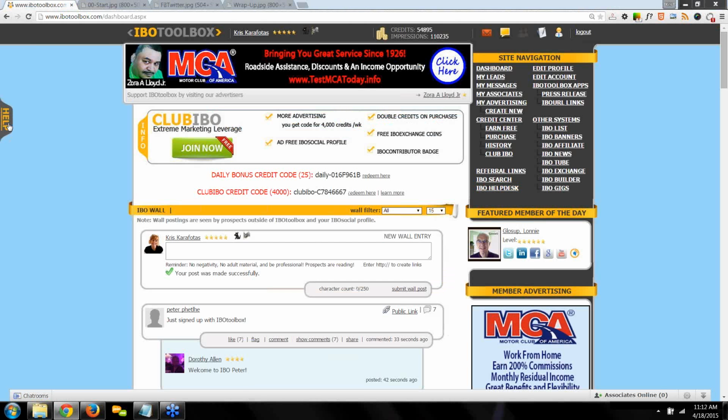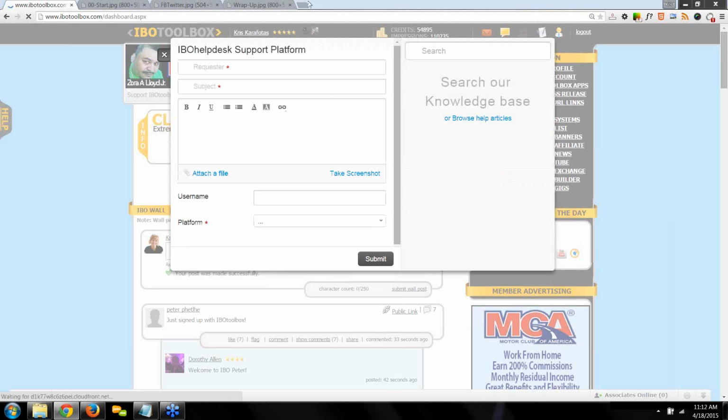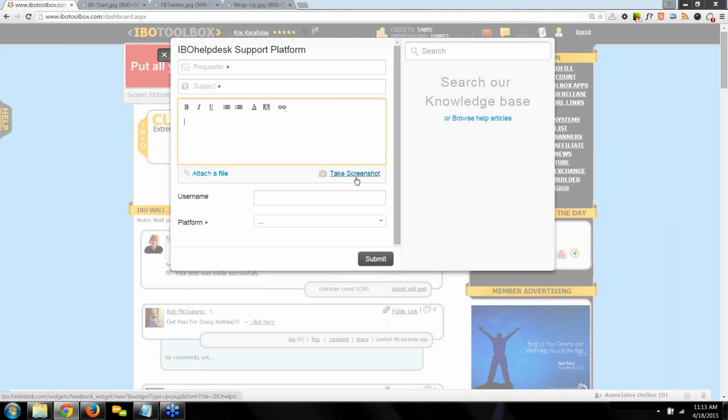Within IBOtoolbox, there is a help tab over here on the left-hand side. If you click on that, it's going to open up a ticket that you can submit. Okay, so the first box is the requester box, email. So you'd enter in your email here. You'd put the subject line in the next box. You could type your question in this box here, or you can attach a file or take a screenshot.